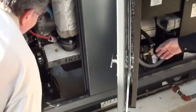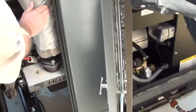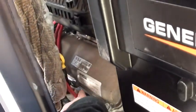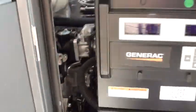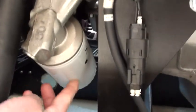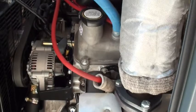Here's your oil dipstick right there. You'd have to get it from this side. Here's your dipstick. There's the filter right here. There's the oil filter. The oil filter itself is right here. Coolant drains. This is where you put the oil in. Yep, that's the oil filter.